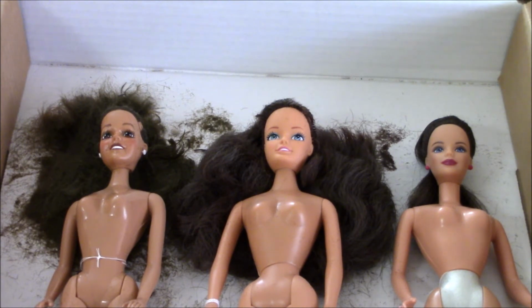It's interesting to note that the price points of the clone dolls were close to the price of Barbie. I believe that Barbie was sold for about $7.50 or $8 when she first came around. So in terms of savings, there's not really much savings when you buy the clone dolls.